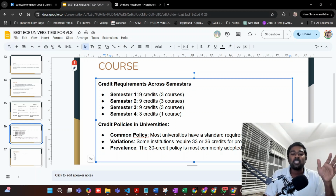So these 9 credits are basically like 3 credits will be considered as one coursework, meaning one paper, like one exam you write or one subject you study, it is going to be 3 credits. So that's how it divides. So basically 9 credits is 3 courses. So 3, 3, 3 and one more course for the last semester. So basically you will try to complete 10 courses during your master studies. This is how it happens.